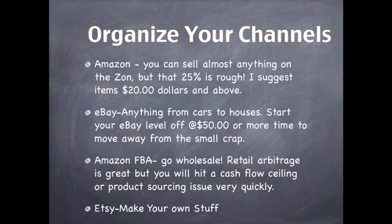One of the biggest problems of being a reseller is organization. You can get stuff and you can get it at a good price, but the reality is the more stuff that you have to sell, the more money you're gonna make. So you want to get as much stuff as humanly possible in your pipeline. And I'm talking about stretching yourself.